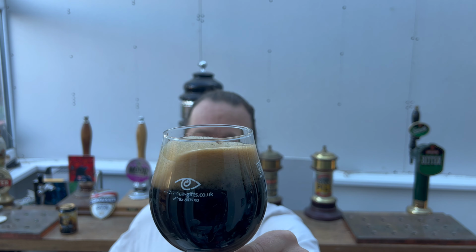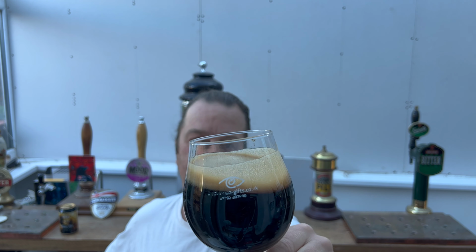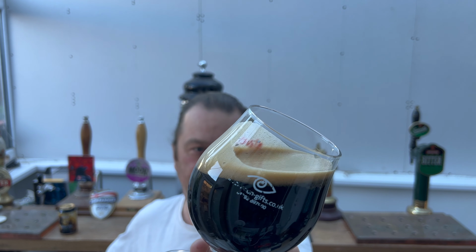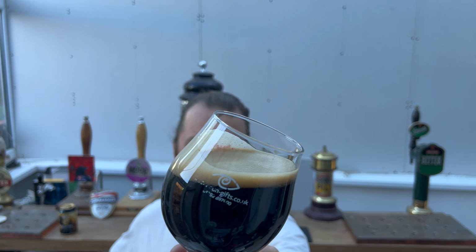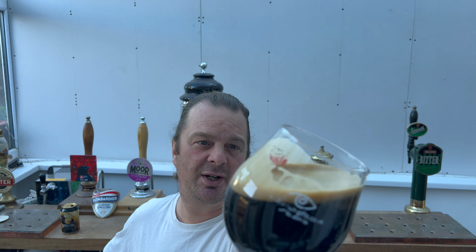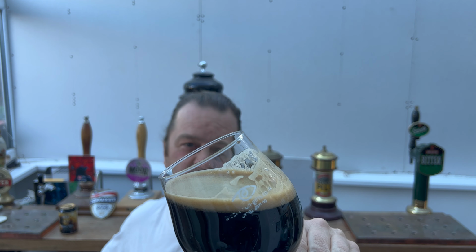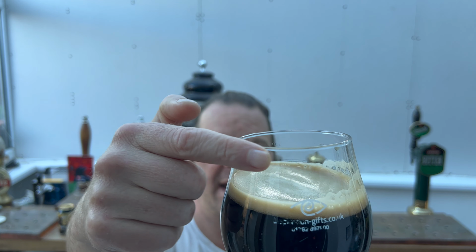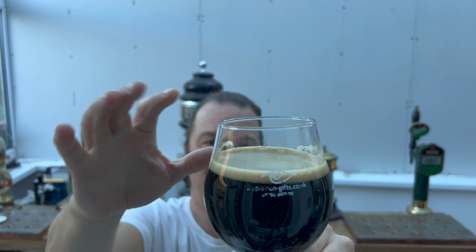Rolling the beer around in the glass, you can see the head retention, you can see how well behaved the beer is. Rocking the beer back and forth, you can see that carbonation chasing the beer up the glass. There's a little bit of alcohol legs going on, you can just see it, just above the head there of the glass. The alcohol is almost trying to climb out the glass here.